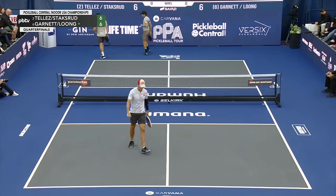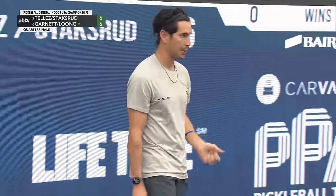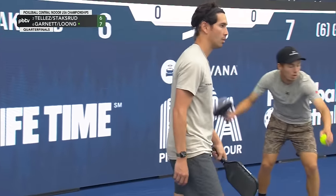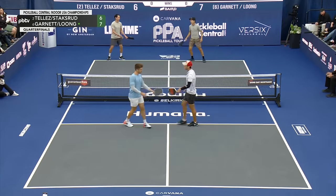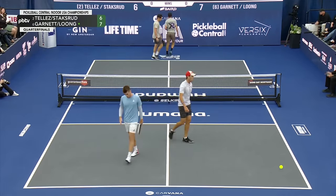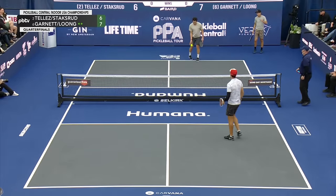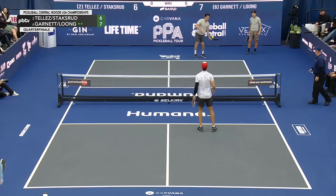Inside-in winner for the lefty, Tyler Loong. And Federico coming in, looking for that ball to go to the middle. And Tyler Loong found the perfect spot, corner pocket. Second, one out of two. Like the most so far, this Garnett Loong partnership. Seven, six, the way they played together after the serve.